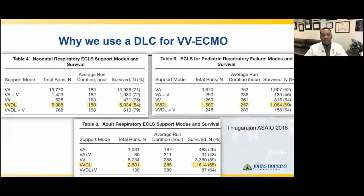So we see in this 2016 report, looking at all ECMO populations of neonatal, pediatric, and adult ECMO runs, that the survival benefit ranges between 5 to 10% over single lumen cannulation techniques. We find this to be a significant advantage and consistent with the data that I've shown you that we found in our COVID cohort, that dual lumen cannulation offers a survival outcome benefit over single lumen strategies.